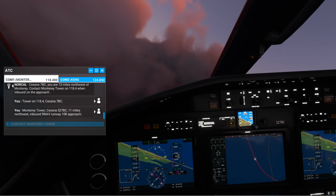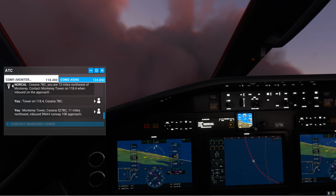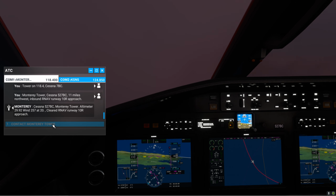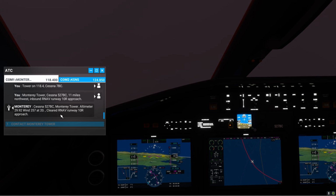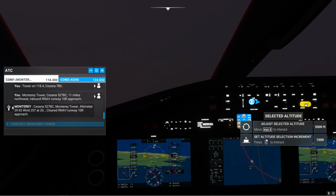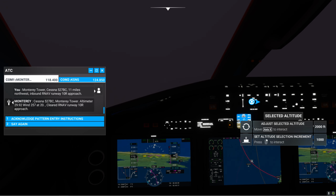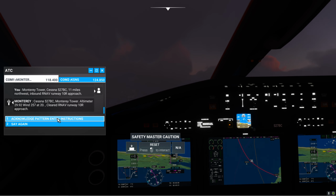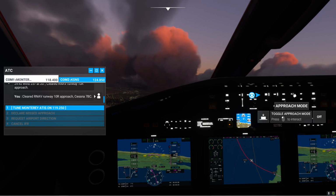Monterey Tower, Cessna 527 Bravo Charlie, 11 miles northwest inbound, RNAV runway 10 right approach. Cessna 527 Bravo Charlie, Monterey Tower. Altimeter 29.92, wind 257 at 20. Cleared RNAV runway 10 right approach. Cleared RNAV runway 10 right approach, Cessna 7 Bravo Charlie.